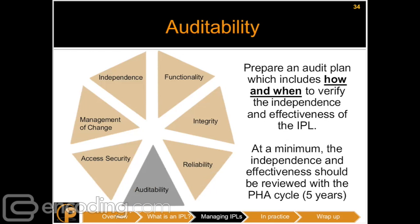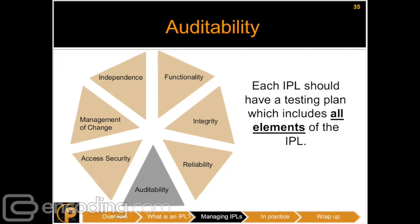Then we go into auditability, which is really just a property of those first four. We're going to plan ahead by preparing an audit plan that says how and when we're going to verify independence, functionality, integrity, and reliability of this IPL. At a bare minimum, the independence and effectiveness need to be reviewed with the PHA cycle, otherwise you're not doing your LOPAs. Important here is that each IPL should have a testing plan that includes all elements of the IPL. So that includes the instrument, your logic blocks, your control system, and even the operator action, right from them getting the alarm and responding to the alarm in a correct amount of time and taking the action that they need.